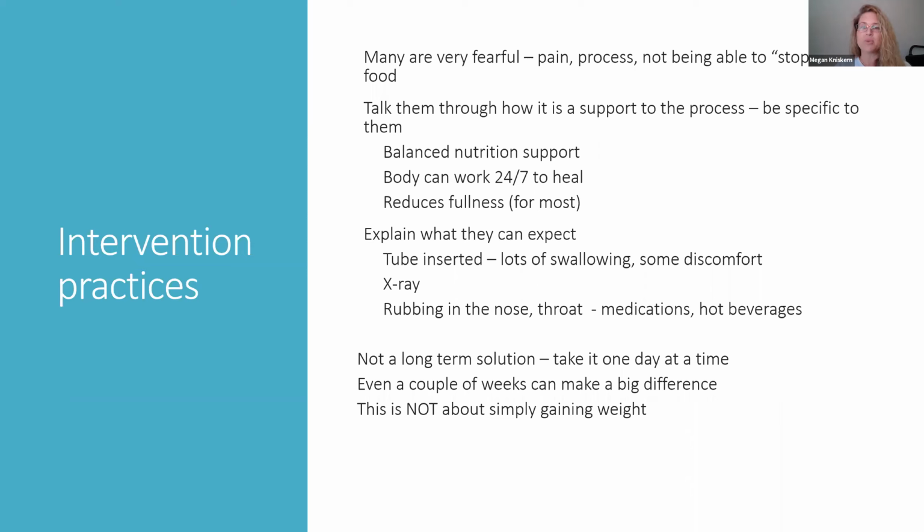I always find it's really helpful to just talk them through this process, and that can be a really great way to support them. Make it as specific to them as possible and their treatment projections, meaning how well have they done, or what have they continued to struggle with, and what are you working towards together? So the more that you can demonstrate how this tube feed is a support to them, then the more they're going to be inclined to consider it as an option.